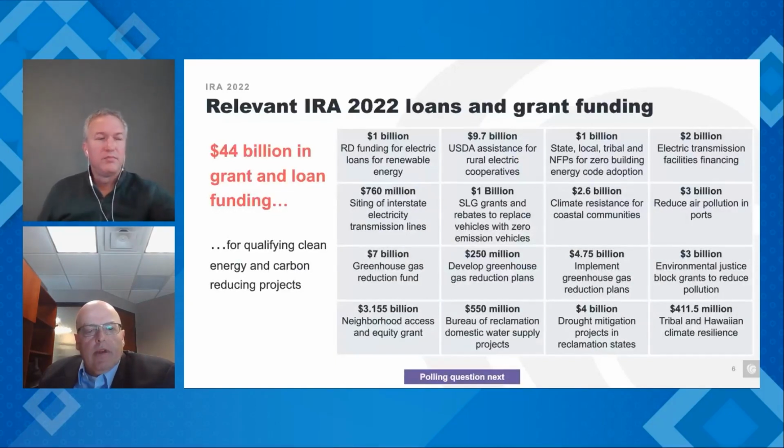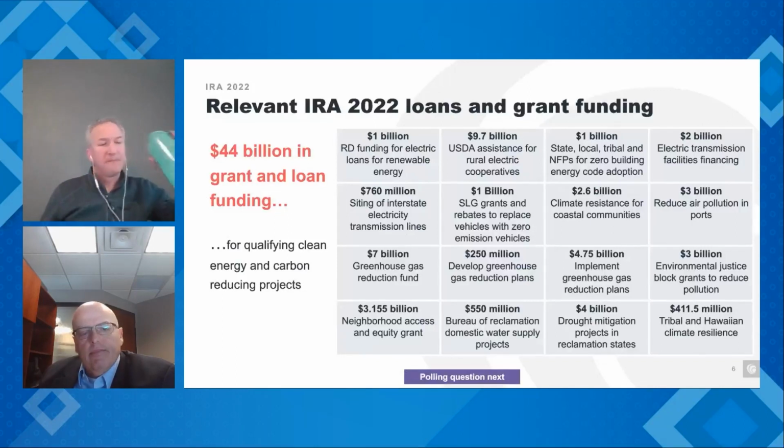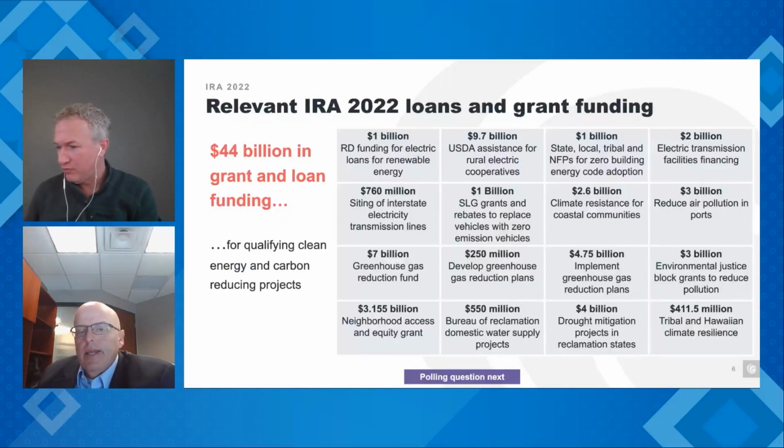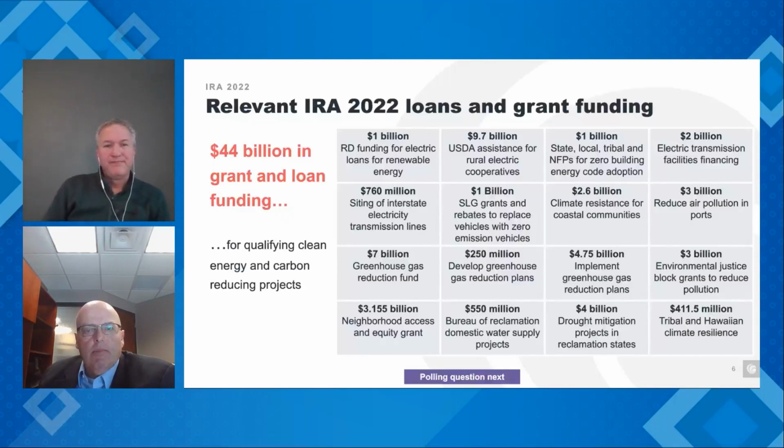So the relevant IRA 2022 loans and grant funding: there's $44 billion in grant and loan funding for qualifying clean energy and carbon reducing projects. I'm not going to go through each one of these, but you'll see everyone has million next to it. Reclamation of water supply projects, $550 million. SLG grants, $1 billion. RD funding for electric loans for renewable energy, $1 billion. There's $9.7 billion in there too. Joel is going to go through a lot of these opportunities in some of the later slides and talk about them and how your organization can take advantage of those.